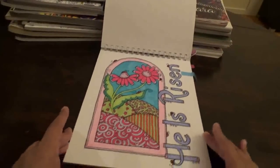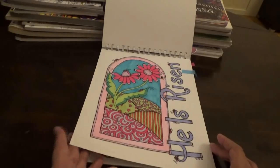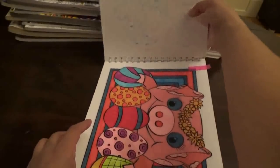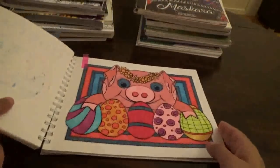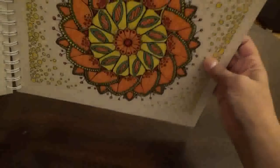Now this is an interesting one because this was done with Cali Arts and Dick Blicks. I really like this pig. Only thing, the pig didn't come out as light pink as I wanted to. I chose too dark of a pink marker for this book. And those were the ones that I did in that one.